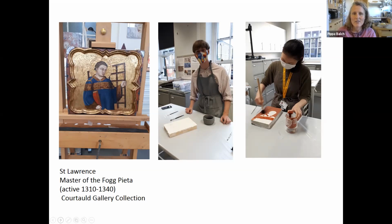And here in the centre, we have Jack, who has just finished smoothing his gesso on the poplar panels that we're using. And he's done his underdrawing, which you can't quite make out. He's made a cartoon and started his underdrawing by doing some pouncing on that panel. And then Kyoko is depicted here undertaking the next step, which is to apply the red clay bole layer for the gilded passages of the panel.